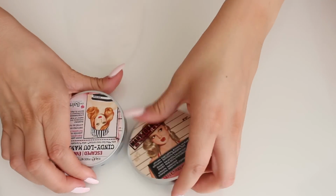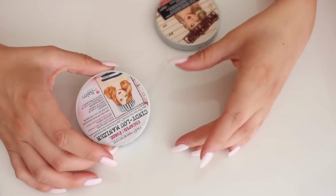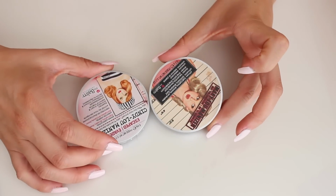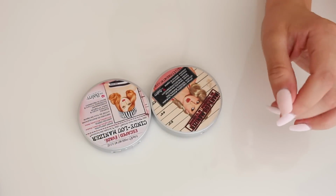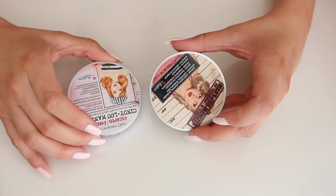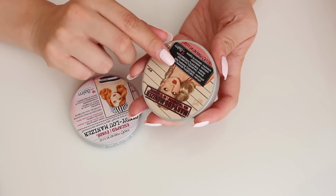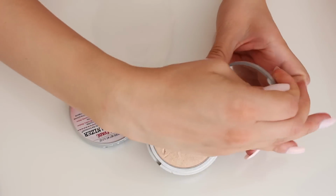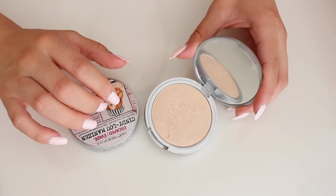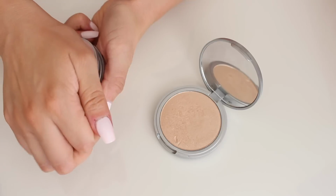The next two highlighters that I have are these here. These are by The Balm Cosmetics. I am a fan of The Balm Cosmetics. I was actually introduced to them via an Ipsy bag. And then I saw Nikki Tutorials always wearing this one here. This is the Mary-Lou Manizer, and this is what it looks like. It's super, super pretty. It's like a champagne, yellow champagne color.